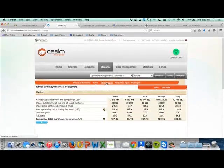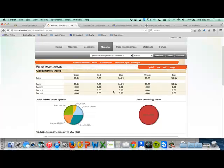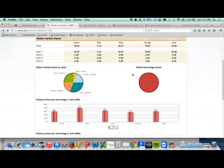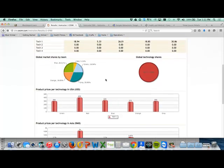If you look at your market reports, we'll find out who took some market share and why. So if we look, Team Gray actually took quite a bit of market share, and then Team Orange and Team Green and Team Blue are pretty neck and neck. Team Blue would probably be second, and then Orange and Green right after. And the reason for this, we will look at product prices. So I think product prices did play into this a little bit.